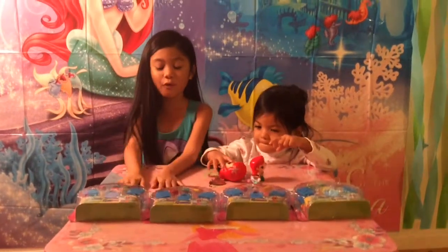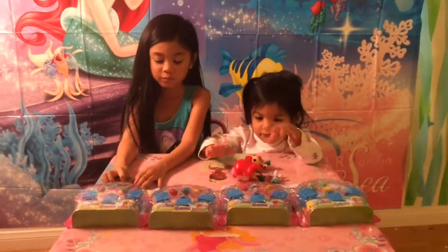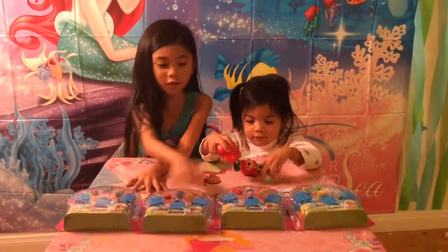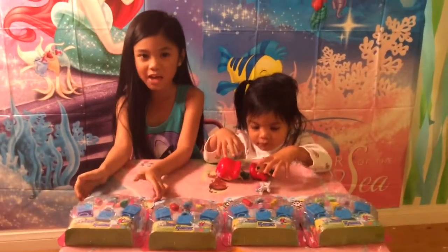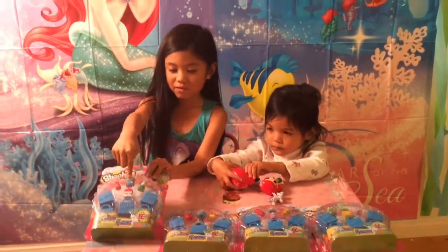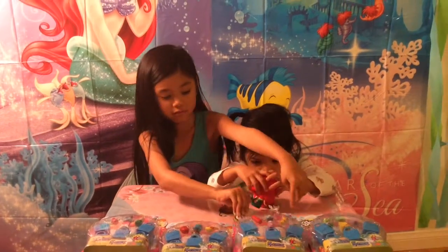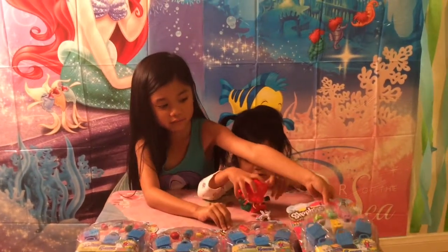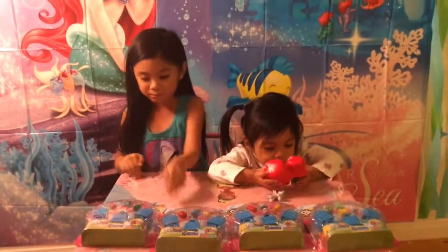We have four of the Shopkins, and they're all 5-packs. Some of them I have, and some of them I do not. Like, I have that one and that one. I have Champy. I have that one, and I have that one. We're going to open all four of them.